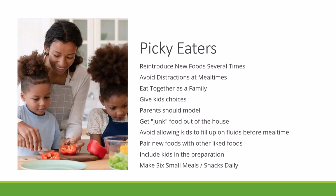Dealing with picky eaters in toddlers, however, can be challenging, yet a manageable aspect of parenting with the implementation of thoughtful strategies. Reintroducing new foods several times is key, as it may take repeated exposure for a child to develop a liking. Minimizing distractions at meal times allows for a focus on the food, creating a more conducive environment for trying new things. Eating together as a family fosters a positive atmosphere, making mealtimes enjoyable and encouraging the exploration of different foods. Providing kids with choices empowers them and can increase their engagement with the meal.